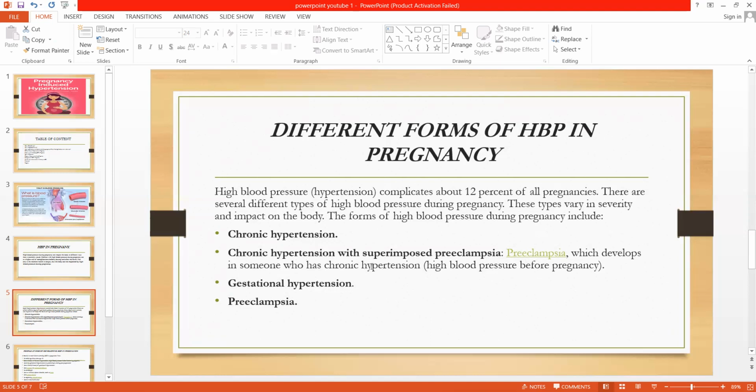I will talk about that. Just hold on. And then next we have the gestational hypertension. Lastly, we have the preeclampsia. Okay, now the first point listed here, which is the chronic hypertension, the first item.